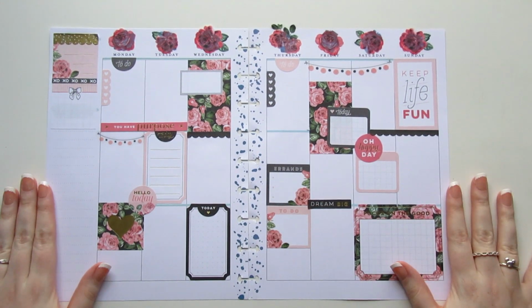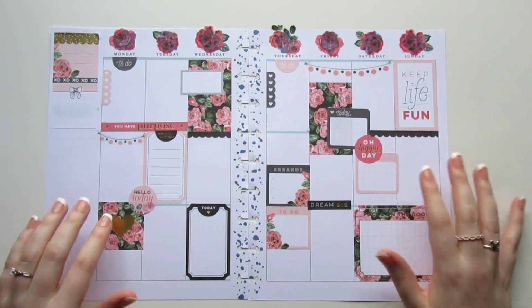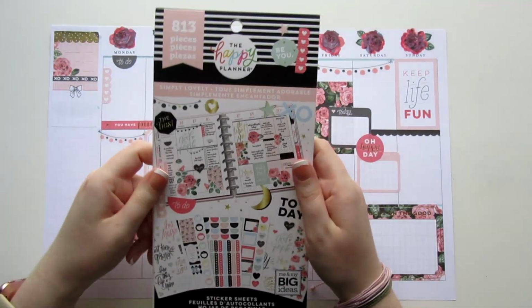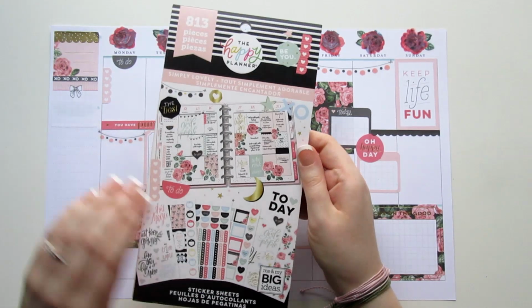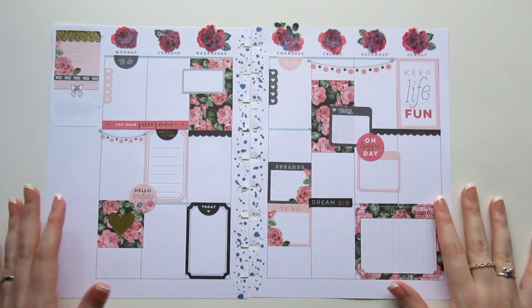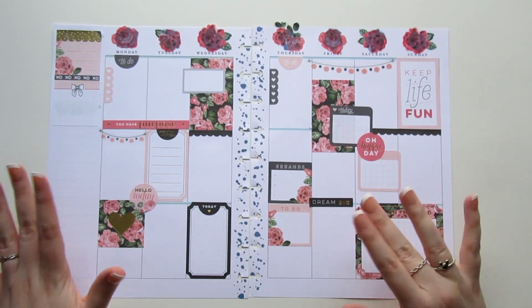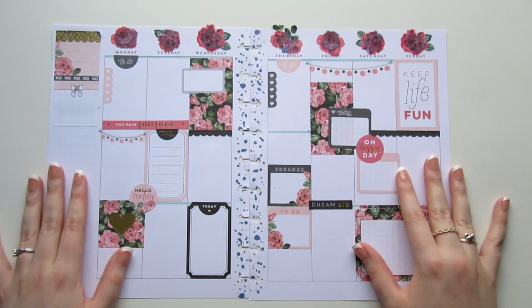Guys, so that is it for this week's plan with me. This was a really fun, kind of challenging spread because it was a true one book challenge. I only used this Simply Lovely book and I think it turned out pretty good. I like it a lot. I think the fun mix of the really light pink and pastels with the black really grounds it, and I like it.